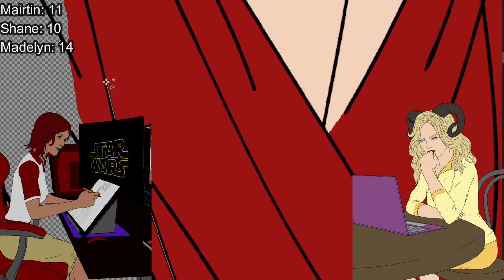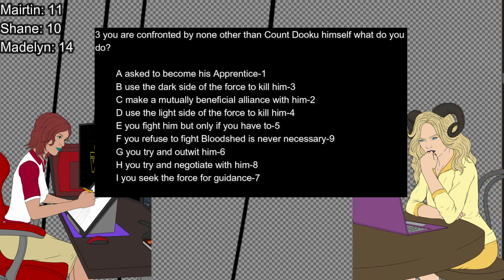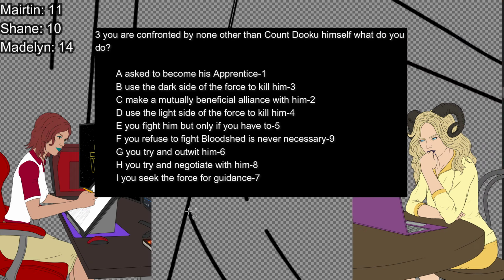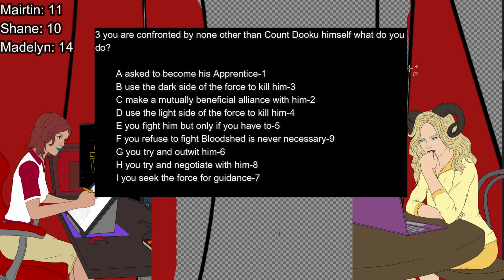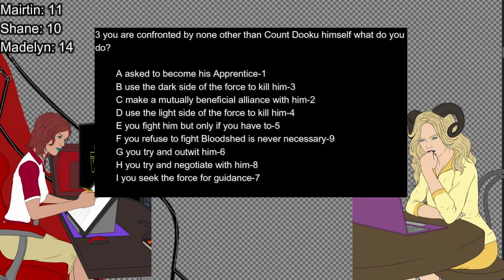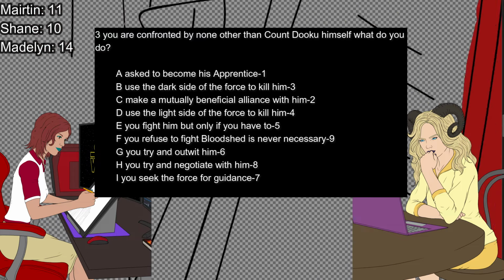Anyway, question? Looking over these answers... Well, we know that Dooku is a villain. But that being said... Wow, the first three answers are all villain answers. Those are all villain arc answers. Reminds me of... Anyway, yeah.